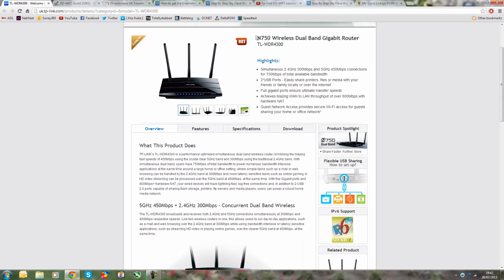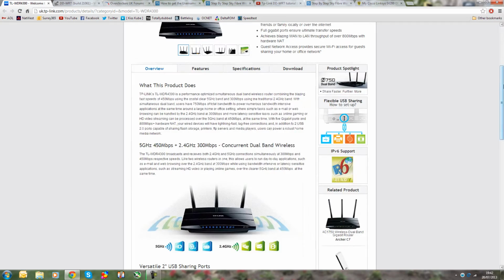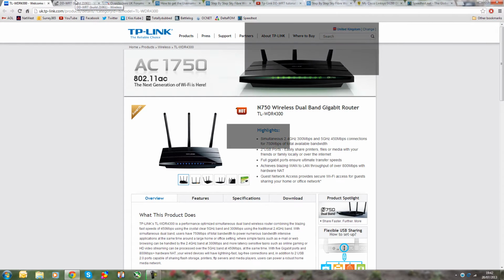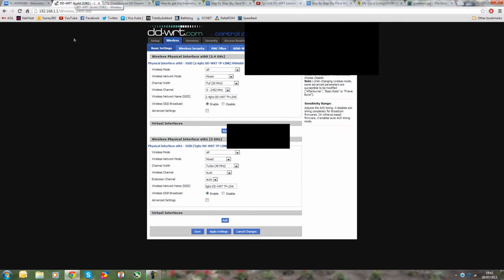As you can see, the N750, it's a dual band gigabit router, the TL-WDR4300. So there we go, that's the router. It's quite good. I have had zero problems so far and have really been enjoying using my router. Now I'm going to go into the router configuration page.